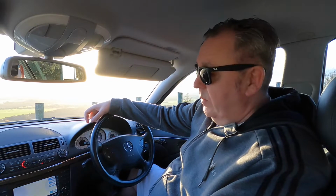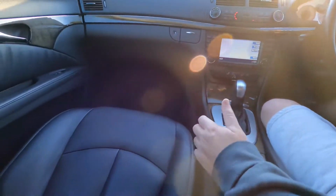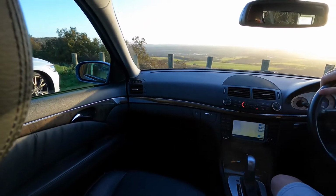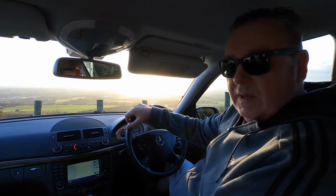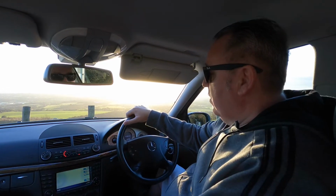It's a 2005 Mercedes E220 CDI. I mean, this thing will do over 50 miles to the gallon. It's been utterly fantastic. None of the leather is ripped or torn. There's no marks on it. It drives like a dream. Goes through the gears lovely and smoothly. Everything works as it should. The interior is lovely and clean. The paintwork is nice. I'll include some pictures in the video as well from the outside, and of course when we get out we'll go round the vehicle with the camera so that you can see it.